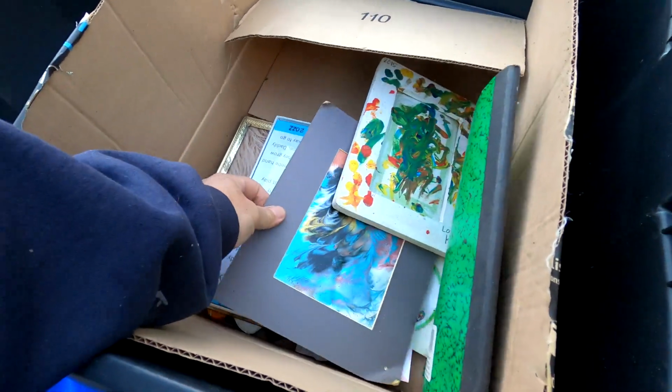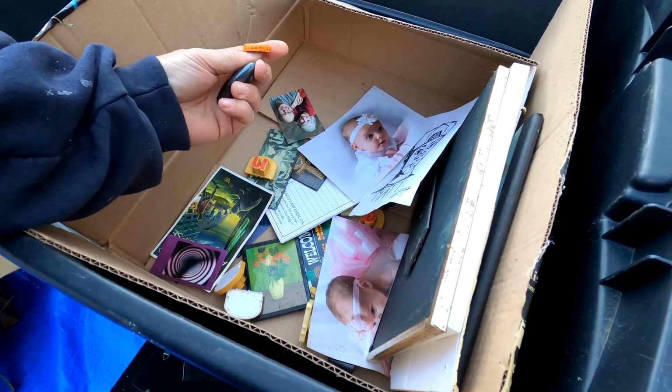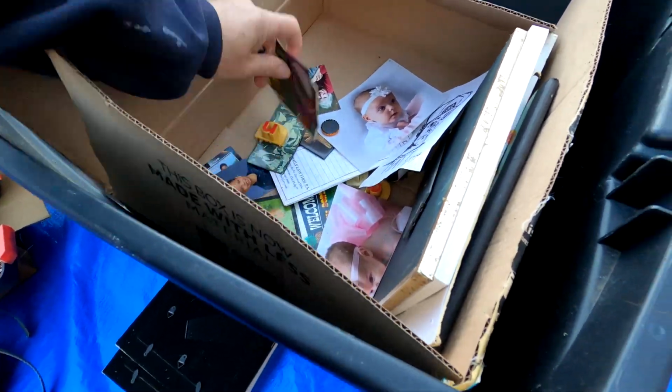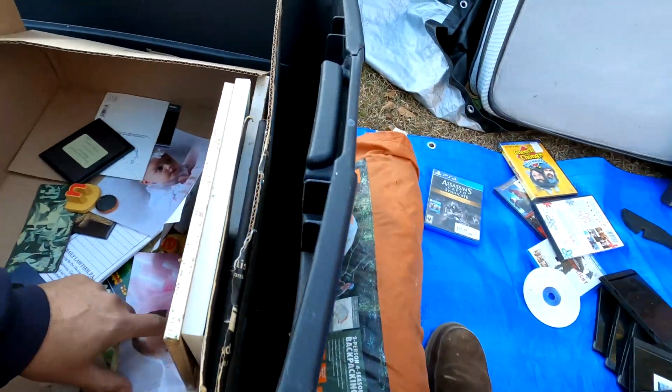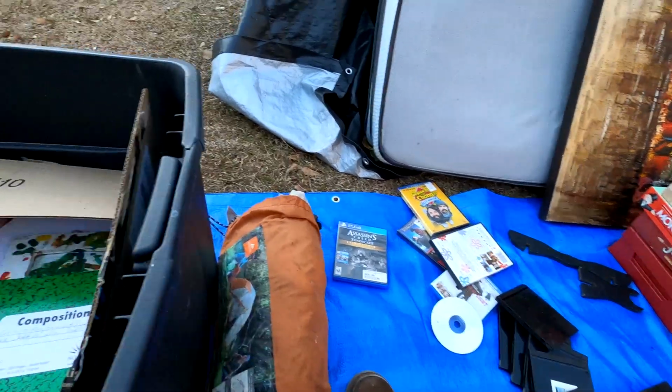All right, we got pictures, personal pictures, personal pictures. Ooh, a magnet. We love magnets. And personal pictures. Look away, look away. All right.